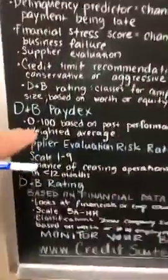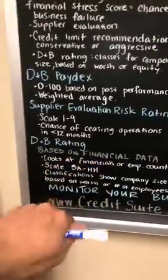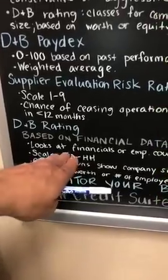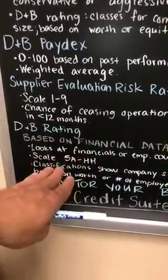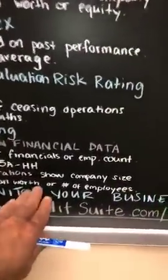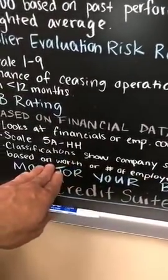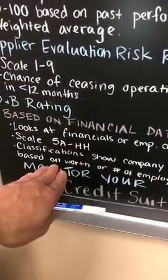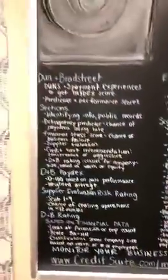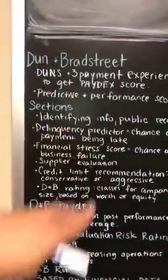Okay, so that being said, we talked about the SER rating, we talked about the D&B rating. Remember, this is based on financial data. It takes your financials into account. Now, it's this ranking scale here of 5A to HH, which might not mean anything to you, but remember, it's based on the tax return data you supply, or the second thing is it's based on your company size, okay? So it's based on your net worth first, if they have it, per your tax returns. Second, it's based on the number of employees that you actually have. So D&B, this is the main stuff that you need to know. Public records, identifying information. There's a delinquency predictor score.